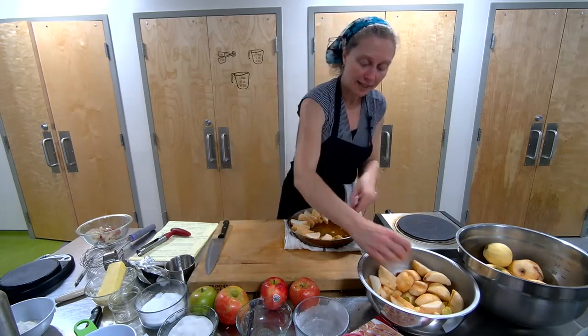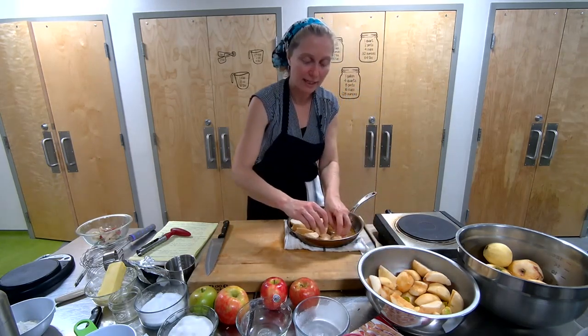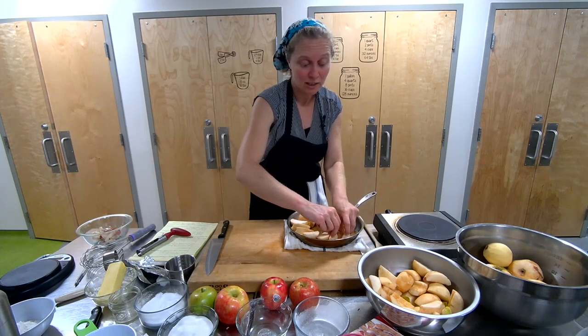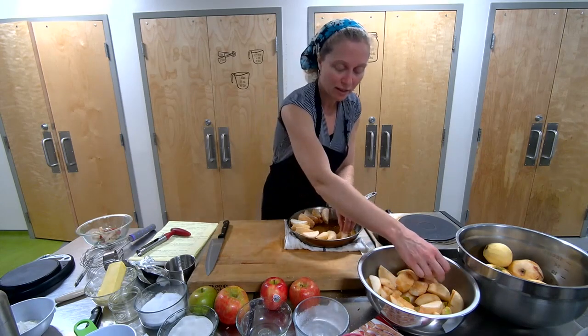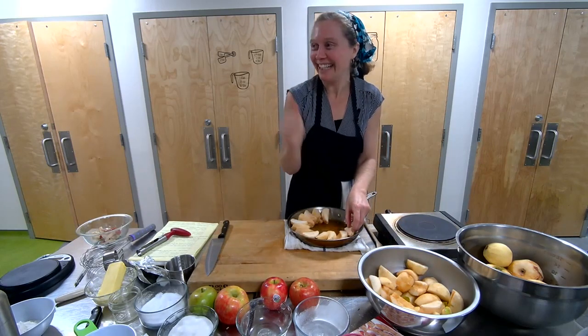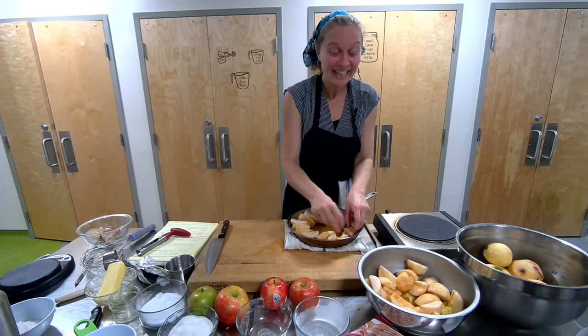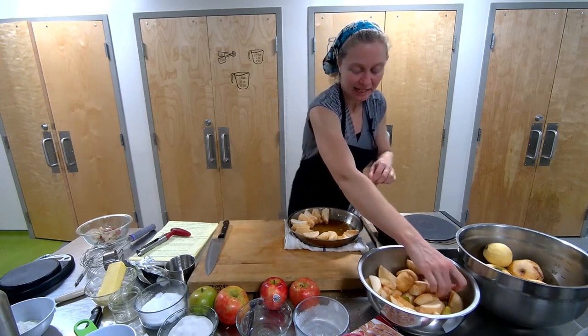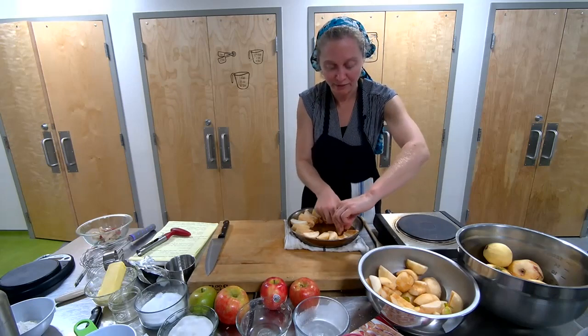I just really like the ease and simplicity of making your caramel sauce in the same pan that you're going to bake in. It just means less dishes, a little more efficient. But I'm going to show you later on a tart that's been plated, that's been baked in a cake pan, and we'll see how the sides are slightly different.